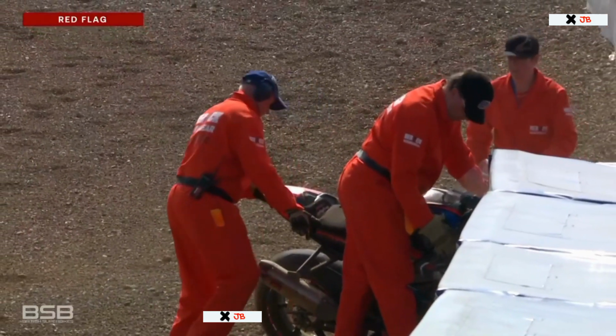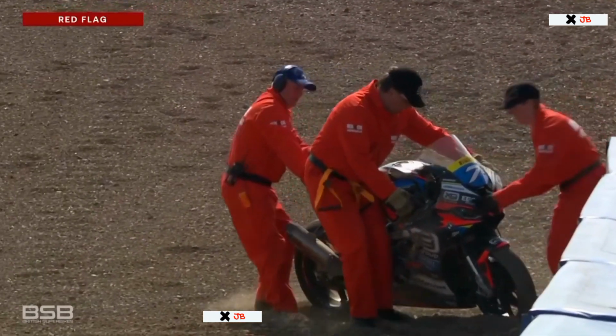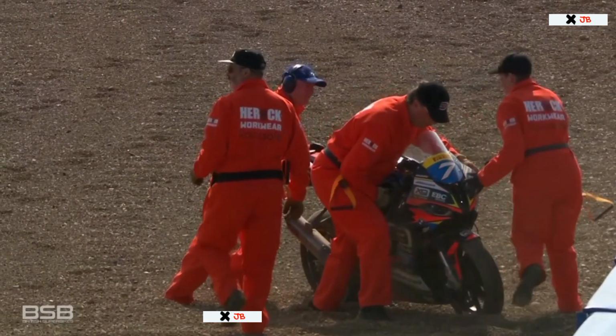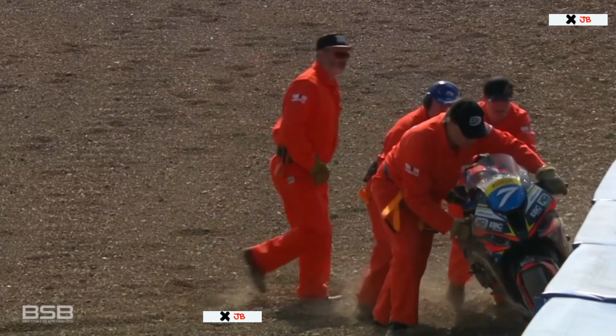So some of these guys, if they can get them back within the next 5 minutes, get them re-scrutineered quick, they might be able to make the restart. So not a full lap done. So if these guys get going super quick, obviously that one looks like it's going nowhere. It's so easy as well, James, with such a big grid. Now look to get this caught up.